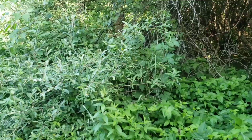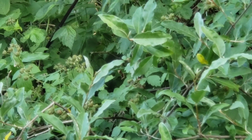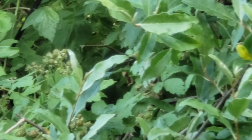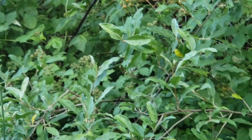But I figure the thing I'm going to show you right now first is all the wild stuff I got growing all over the place here. So I was just looking back, and it looks like I got some back here too. So I'm gonna zoom in without getting close. It's hard to tell, but I got either some blackberries or raspberries growing right on there. You can kind of see the little ball a little bit there. And we'll go forward a little bit.